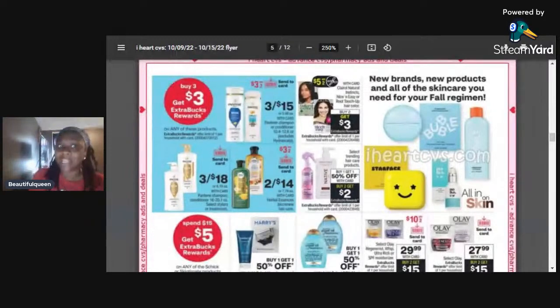But by looking at this buy three, get a $3 extra buck on Pantene, that's 3 for $15, and we're getting a $3 off 3 digital. We got the Pantene large size bottles, 3 for $18, get a $3 off 3 digital. And then we got the Herbal Essences, 2 for $14, getting a $3 off 2 digital. So you want me to buy three. So the best thing for me to do is pick up the large size bottles of Pantene and use a $3 off 15 hair care CRT or a $3 off 12 hair care CRT and use that digital. But that's not a good deal, though. Buy three, get a $3 extra buck. I'm not feeling that one at all.